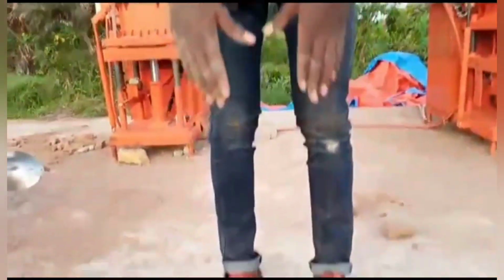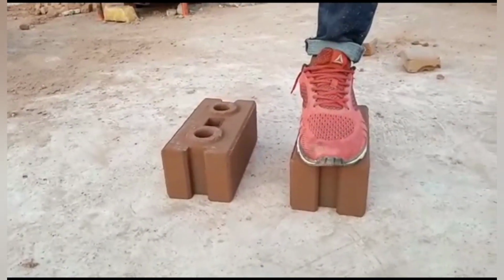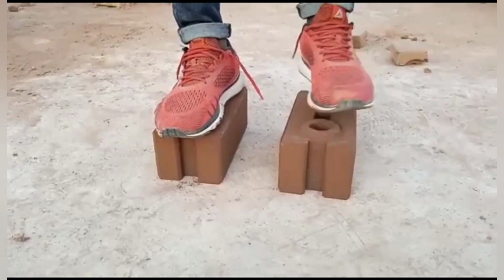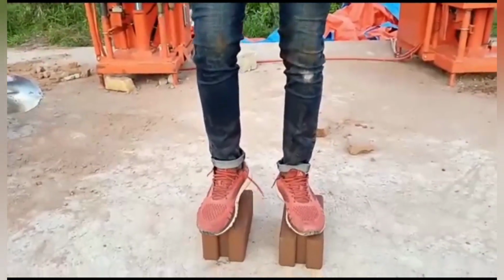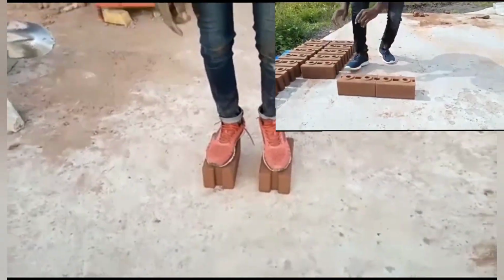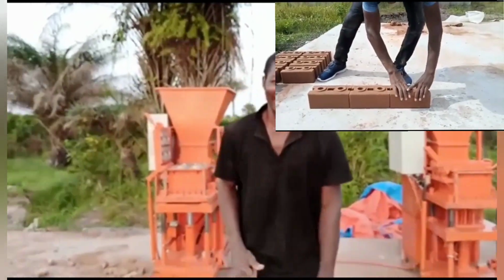You can walk on it and you won't leave any visible marks. It's just well made, well compressed. These machines are awesome, and the bricks always come out beautiful and consistent, with nice shape and colors, and you can do whatever you want to do.